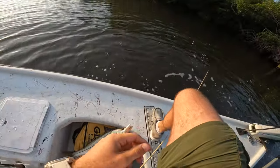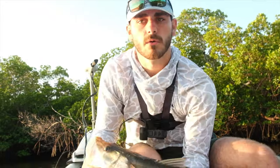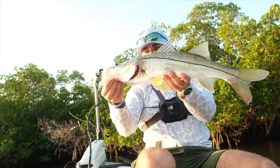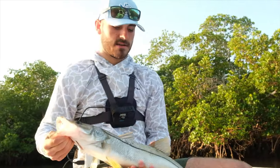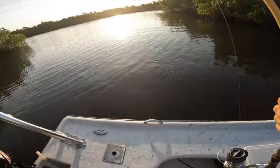I've had cleaner landing sessions, but hey, he's in the boat, man. All right, guys. He's ready to go. Nice little 24-inch snook right there on the top water. Beautiful eat, man. Let's get him back in the water. First solid fish down. That was on the 3-inch skitter walk.